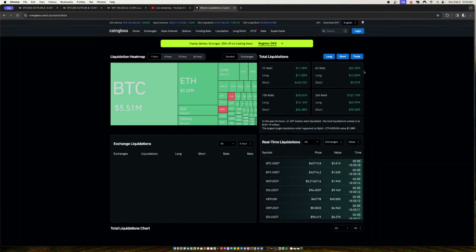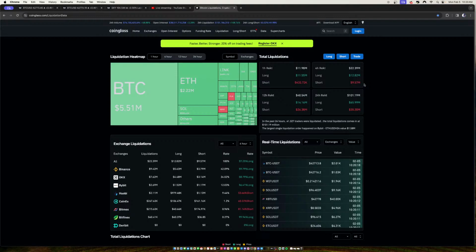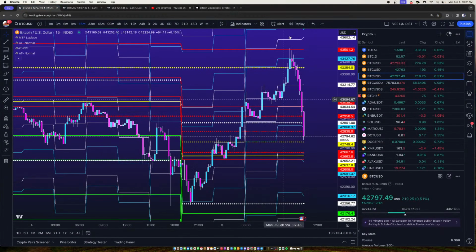So look at shorts. Let's see, longs. Yeah, longs. Just in the last 4 hours, hell, just in the last hour, during this dump, almost 12 million in longs liquidated because they didn't take their profits on this move up here. Crazy, man. You drop below here, you're going to see a lot more of them.